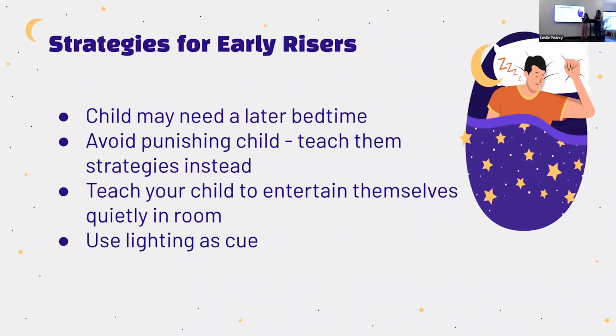So one area to look at is maybe they need a later bedtime. Maybe they are going to bed too soon, and so they're getting enough sleep and then they're just waking up early because that's all their body needs. So it's one area to look at.